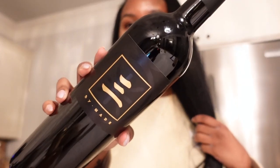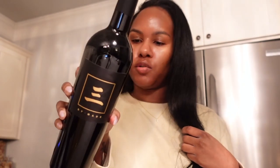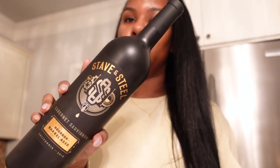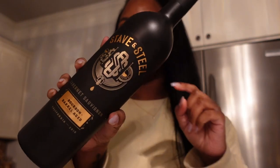This is Wade, the Dwayne Wade wine. I always forget that he has wine, and we saw it in the Cabernet section, so I just wanted to try it. And then we got this Stave and Steel Bourbon Barrel Aged. I love bourbon barrel aged caps. They're so good. They're a little bit sweeter, more dense, more full bodied, so I really like bourbon barrel aged caps. We get that one a lot at Target. And they had that one at Publix too.